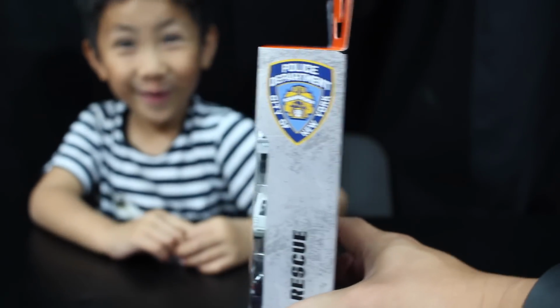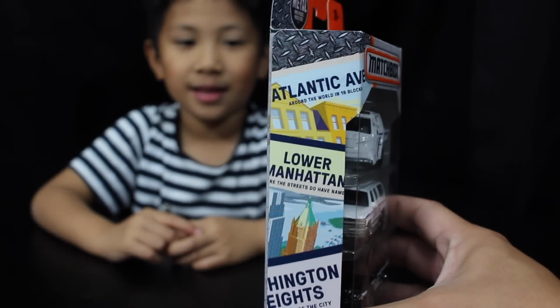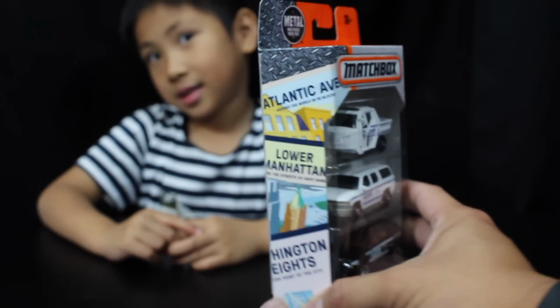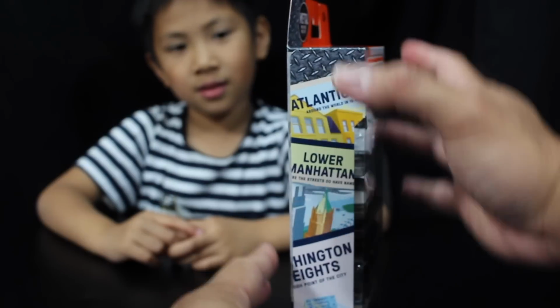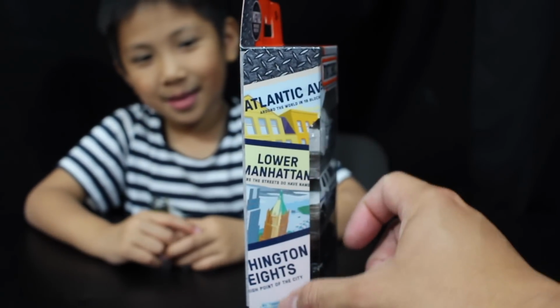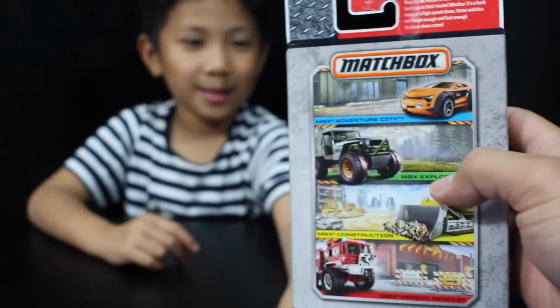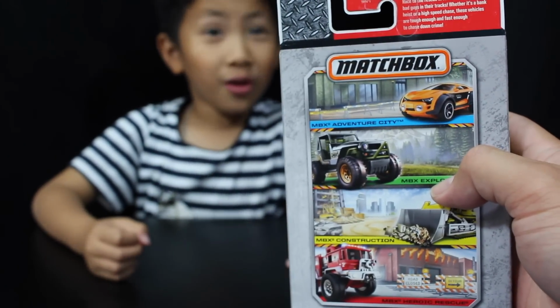It's cool. And this is the Police 5-Pack Rescue. And it even has New York landmarks or streets on here. Atlantic Avenue, Lower Manhattan, Washington Heights. Pretty cool box. Need to actually try to pick up more of these 5-packs, because those are cool.